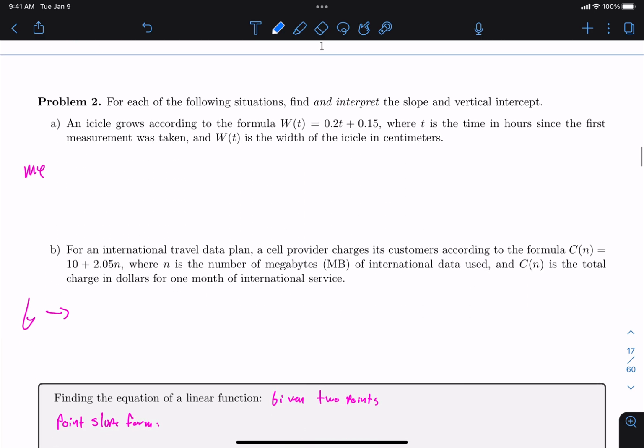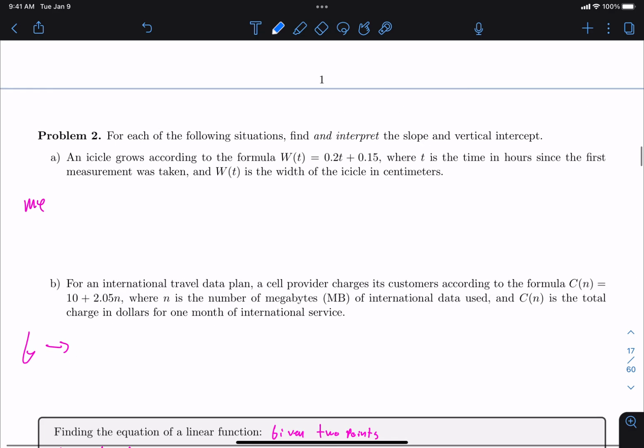All right. Then let's see one that's more complicated. I'm going to do part A, and then we're going to do part B as a group. So now we're moving into word problems again. So we have an icicle is growing according to the formula W of t equals 0.2t plus 0.15, where t is measured in time in hours, okay? Oftentimes I like to highlight or underline the sort of relevant bits from this, okay? Words like since the first, okay, actually that is important. Since the first measurement was taken, okay? That tells you what t should be.